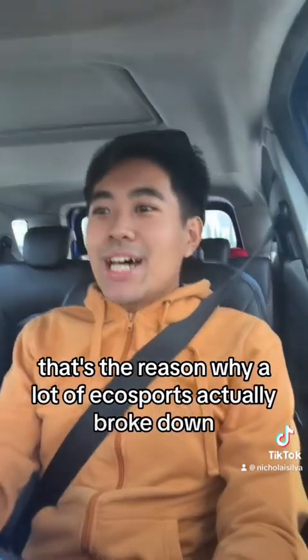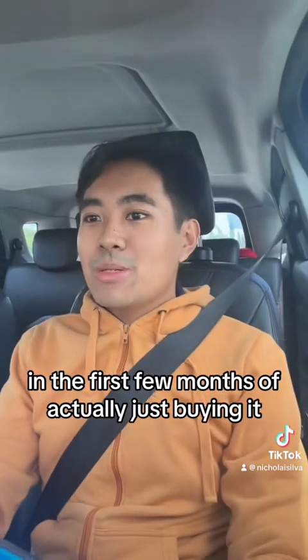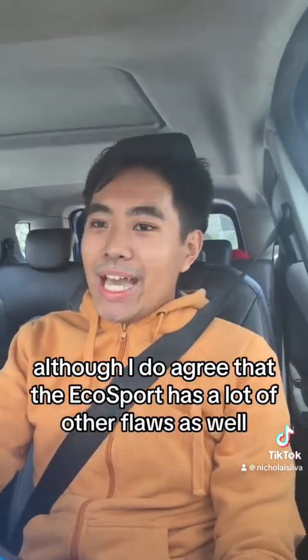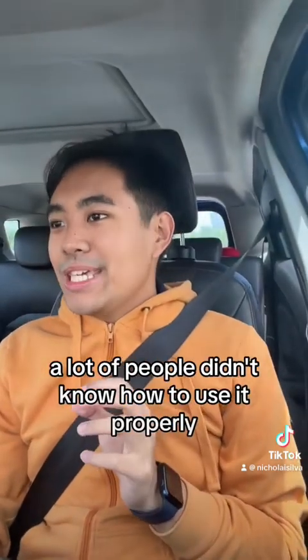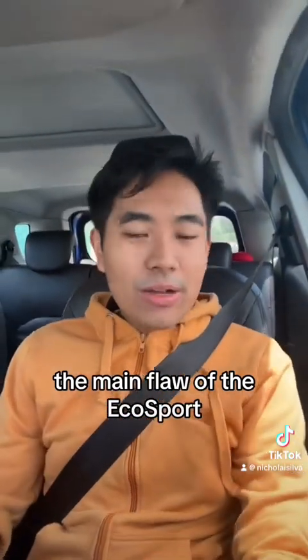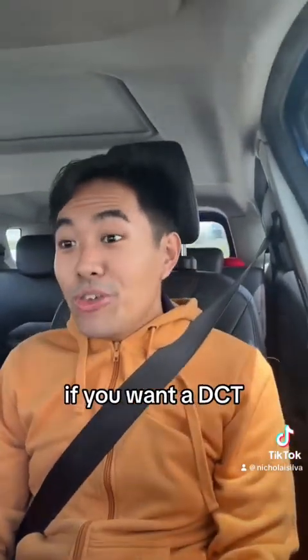That's the reason why a lot of EcoSports actually broke down in the first few months of actually just buying it, and everyone said that EcoSport was terrible. Although I do agree that the EcoSport has a lot of other flaws as well, but the main flaw of the EcoSport was the DCT. A lot of people didn't know how to use it properly, and that's the reason why you need to know how to use a DCT if you want a DCT.